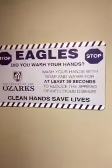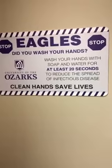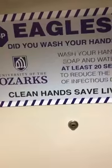You're going to see signs like this everywhere, right? Pretty standard things we learned in kindergarten. We need to wash our hands. You're going to see them on the wall. In the men's room, you're going to see them everywhere. Going, hey folks, take a few minutes and let's make sure we're safe. We can't stress that enough.